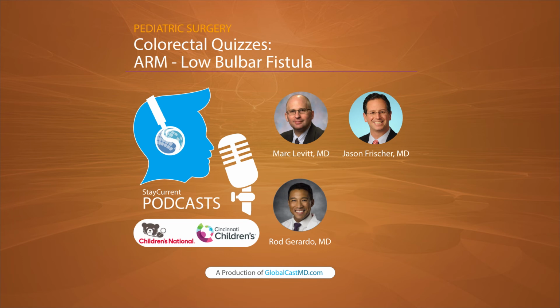The next image blows Dr. Frischer's mind. Dr. Levitt pulls up the distal colostogram. Very clearly, there is a low bulbar fistula. So this is sort of scary because if you went in and grabbed this rectum and did a primary anoplasty and did not know there was a fistula, and unfortunately I've seen this done by some very good surgeons, they went in, did a beautiful anoplasty, but ignored the fistula, and the child down the road started peeing out their anus.